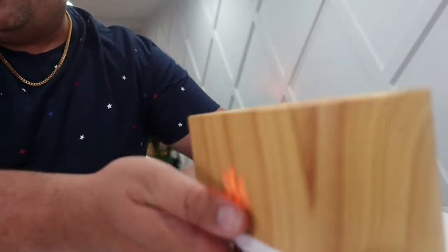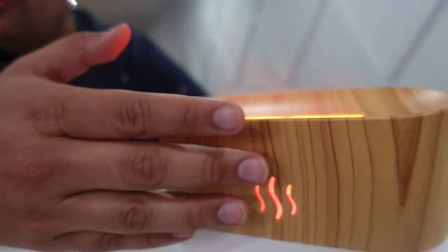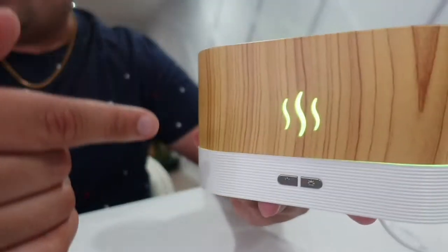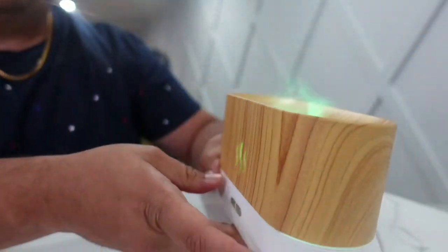This aroma, what do you call it, diffuser. I guess it needed time to work itself up, but it's going super hard now. So again, really cool vibe. This is in a carousel right now on sale in case you guys want to check it out. We turned it on and now it's going super full blast.